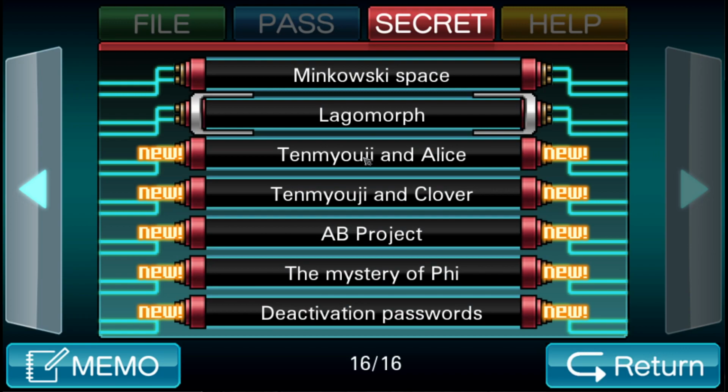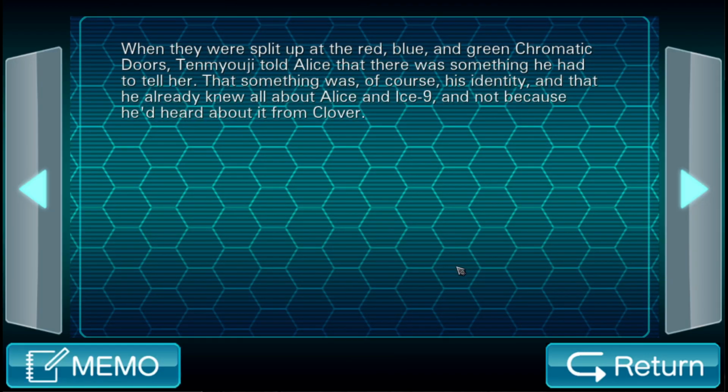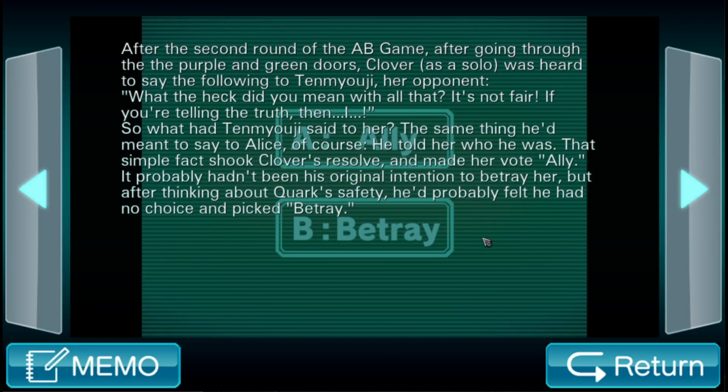Okay. Tenmyoji and Alice. When they were split up at the red, blue, and green chromatic doors, Tenmyoji told Alice that there was something he had to tell her. That something was, of course, his identity, and that he already knew about Alice and Ice Nine, and not because he'd heard about it from Clover. Alright, fair enough. Tenmyoji and Clover.